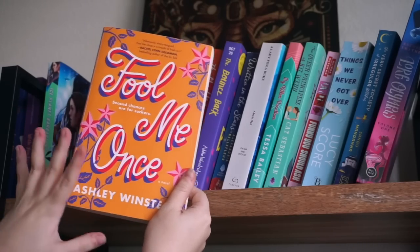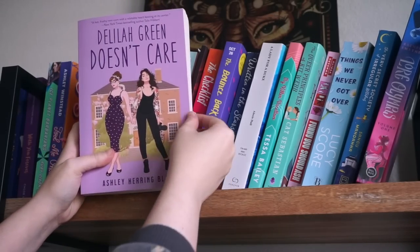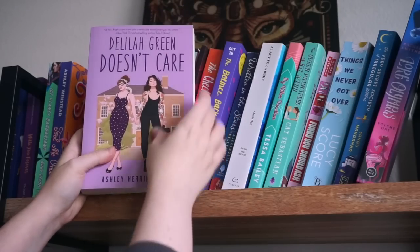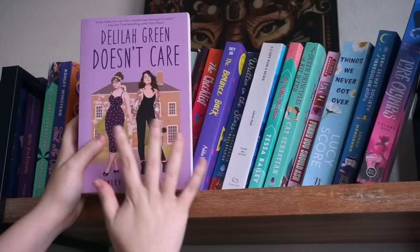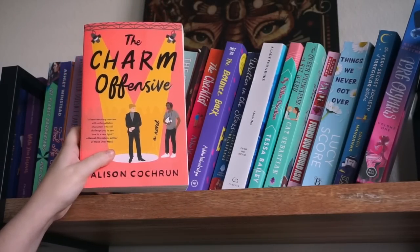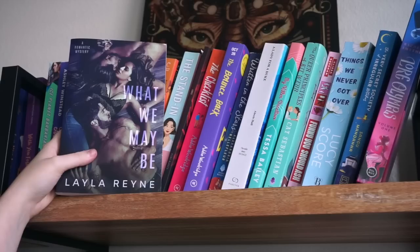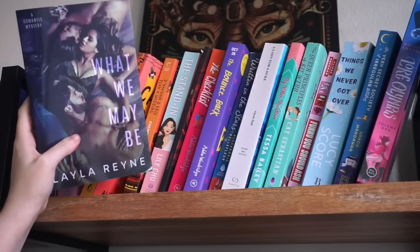Ashley Winstead is like my favorite thriller author. I just haven't read her romance yet. Delilah Green Doesn't Care is one that I really, really wanna read. This is a sapphic romance that sounds so amazing. I feel like I'm really gonna love it. The Charm Offensive, I loved. What We May Be is like a romantic suspense, I think, with a polyamorous romance that literally sounds so good. I want to read this very soon, actually.